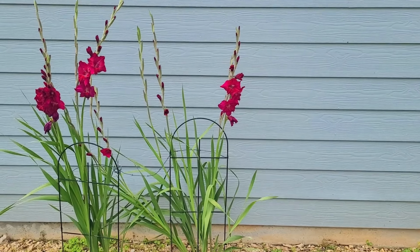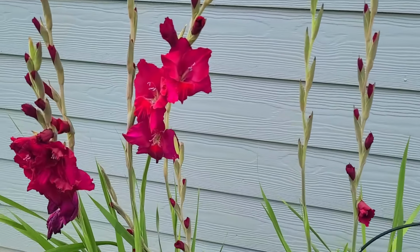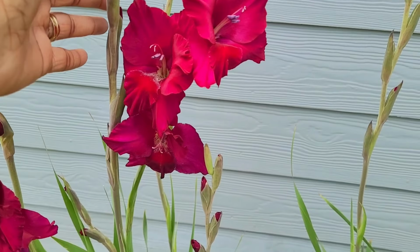Over here, I did a better job because these were available to me, and these are going to open up and just look fabulous. And these ones right here, guys, I've had them for quite a few years. They grow to be about 5 feet tall, so they definitely on this side have to have some support.